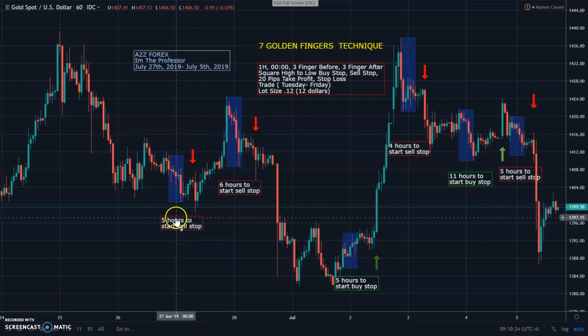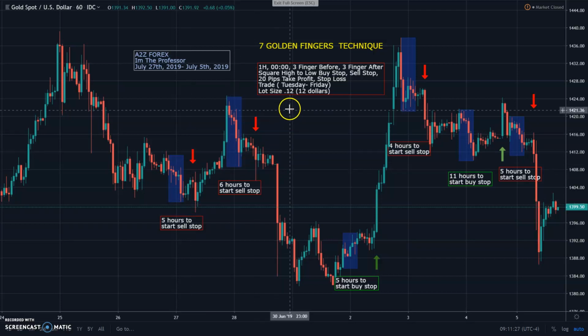Now, also, I'll take the high of the high and the low of the low of those seven fingers. In Forex language, they call it candles. I call it fingers. Then I would set my buy stop right here, my sell stop right here. And then I will create 20 pips take profit and 20 pips stop loss. I will only do this method from Tuesday to Friday. And if you have, let's just say, anywhere from $3,000 to $5,000 in your account, only use lot size $12.